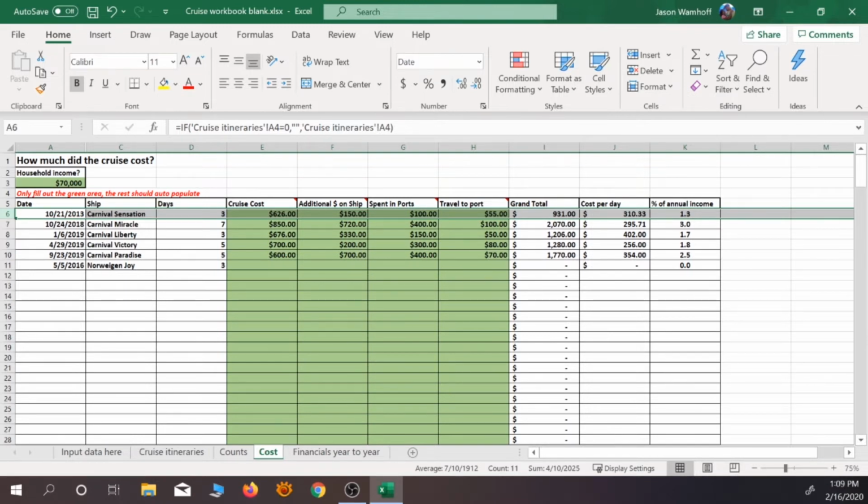$100 in the port, $55 to get to the port. Since we're Orlando based, pretty much that was gas and parking. The reason we spent so little on the ship is because we were afraid. We had been told by several people that had cruised before that they were getting $1,000 bills, $3,000 bills, so we were freaked out and didn't charge anything.